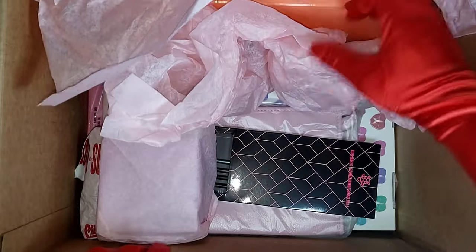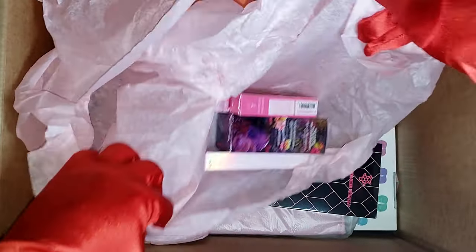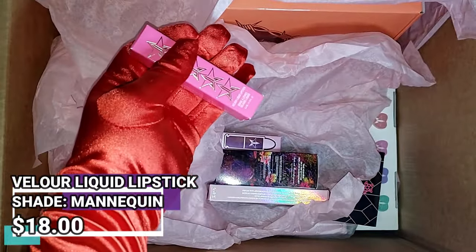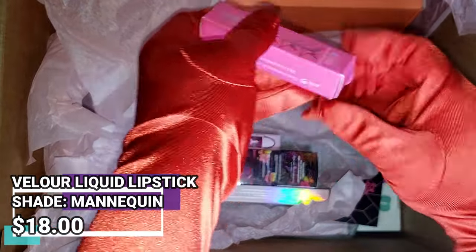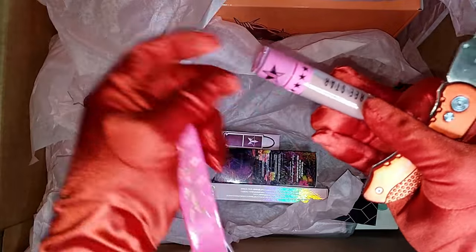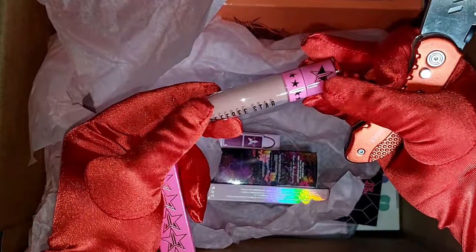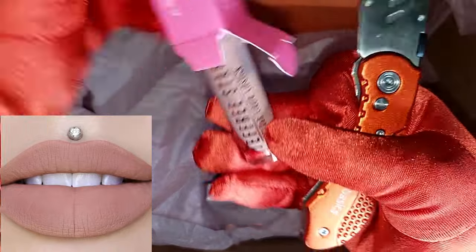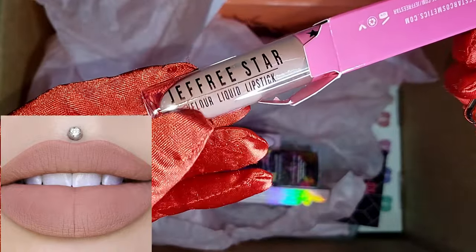Okay, hold on. So I think this is the $6. I ordered 6 and, oh my god, really? Okay, let's just see what we have in here. First we do have the velour liquid lipstick in the shade Mannequin. This is $6 for sure, so this is 1 out of 5. You guys could just see the shade. I love this. Here we go, we just have to shake them. And this is the shade for the Mannequin. It's like a light nude shade.